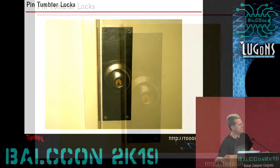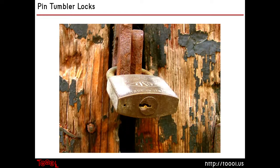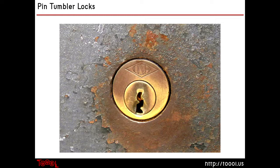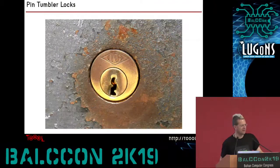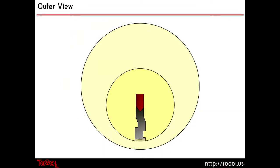Most of what we'll talk about today are pin tumbler locks, because those are most of the locks you see on most doors and most padlocks. This is what they look like from the outside. You can see a wiggly slot that the key goes into. That's called the keyway. And you can just see in the front the start of one of the pins.